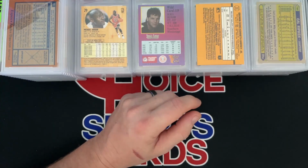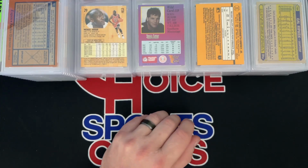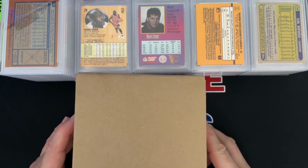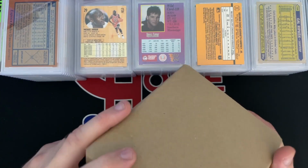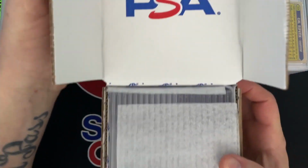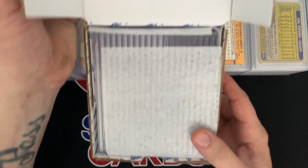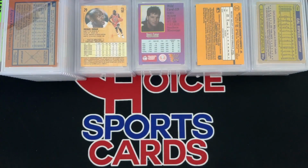So if you're interested in how these cards come shipped to you, they're 21 count boxes like so. I had 5 boxes. They were numbered. That was number 3. PSA does do a good job. So this is the Marvel cards. They're in there tight. Shipped really nicely, so they don't have to worry about the shipping.